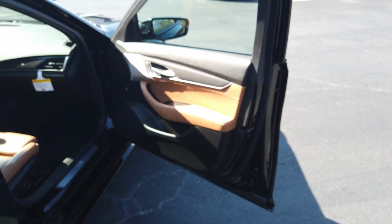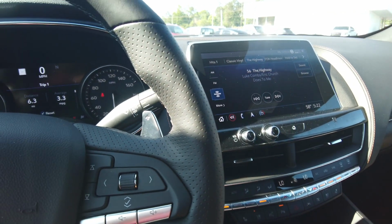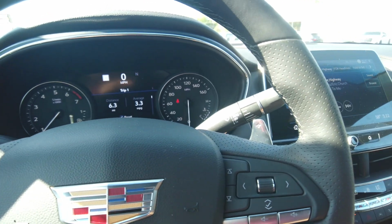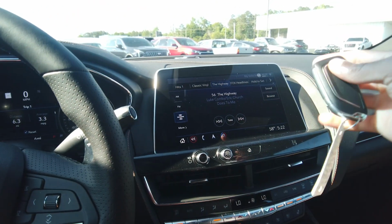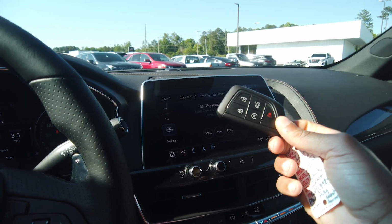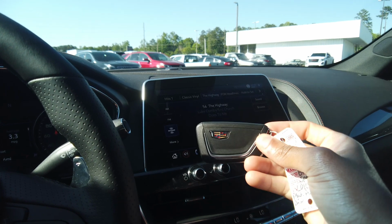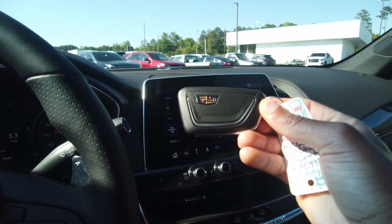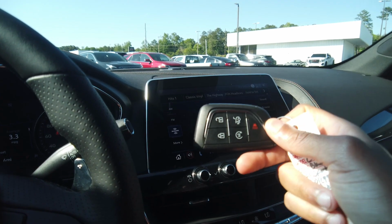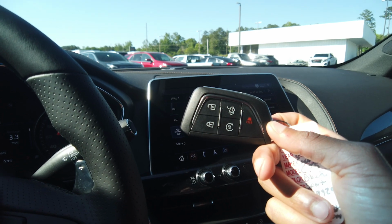All GM's electronic architecture, all their new vehicles will go to this. The easiest way to tell if it has that, if I can get it out of my pocket, is by the key. All the new vehicles will be running this key. We have a CT4, I believe, that has the old Cadillac key. I could be wrong, but this key on the C8 has a Corvette logo on the back, and the buttons are a little bit different because the C8 has a front and rear hatch. So that's the biggest difference.